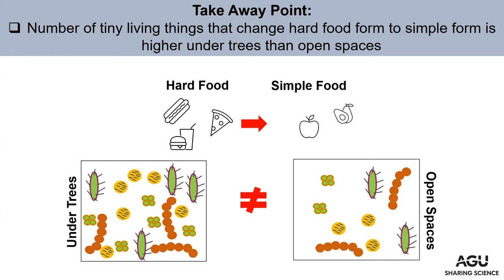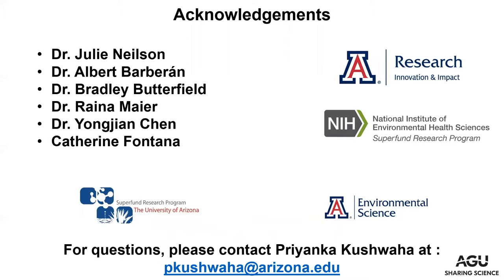To end, I would like to say that understanding the job of tiny living things in helping trees to grow and get food is important to study if warmer air will cause trees to die and make more open spaces in drylands. I would like to thank all the people who have helped with this work and the offices that gave us money to carry out our work.